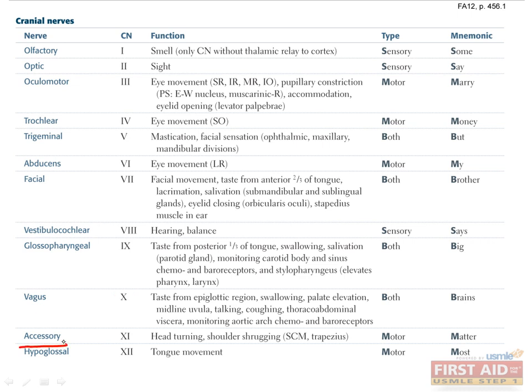The accessory nerve, also known as cranial nerve 11, is a pure motor nerve to the sternocleidomastoid and trapezius muscles. Last, the hypoglossal, cranial nerve 12, is also a pure motor nerve that mediates the muscles of the tongue.